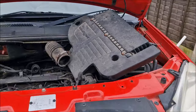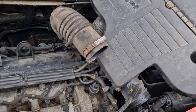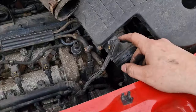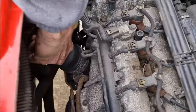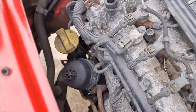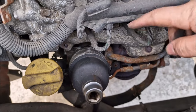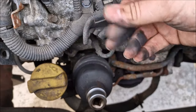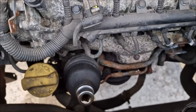Right, so we've managed to get this bit off. This lifts out, the whole top there lifts out. We're going to leave that connected. What's this, an airflow meter? Yeah, we're going to leave that connected. We don't need to take that off. And then there is the oil filter housing. Not too difficult. Dan's given me a top tip, which is to wipe all around here, all this swarf and stuff off, before I take this off, just to stop any of that going into the engine.